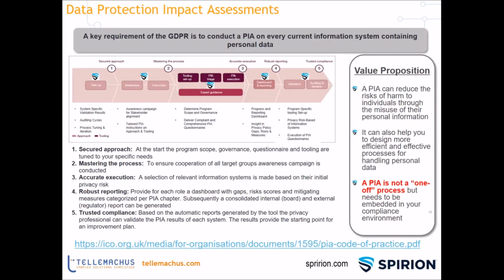So as I mentioned, one of the things the ICO will look for when they come on site is, have you conducted a PIA, a privacy impact assessment? And if you cannot demonstrate that you have executed a privacy impact assessment, they will hold you as being non-compliant.